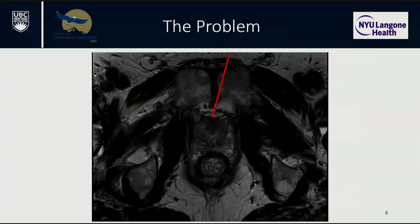So we're going to start out and just discuss some problems. This is a T2 weighted MRI showing a PIRADS 5 lesion in the midline of the gland. Now, when we have an MRI like this, we need to identify if there is cancer and treat it. And we can do a transrectal biopsy, which historically has had a high false negative rate. We can do a transperineal biopsy, which there's some challenges with. And in the end, we might not actually have a diagnosis and be left going, what are we going to do if it comes out benign?